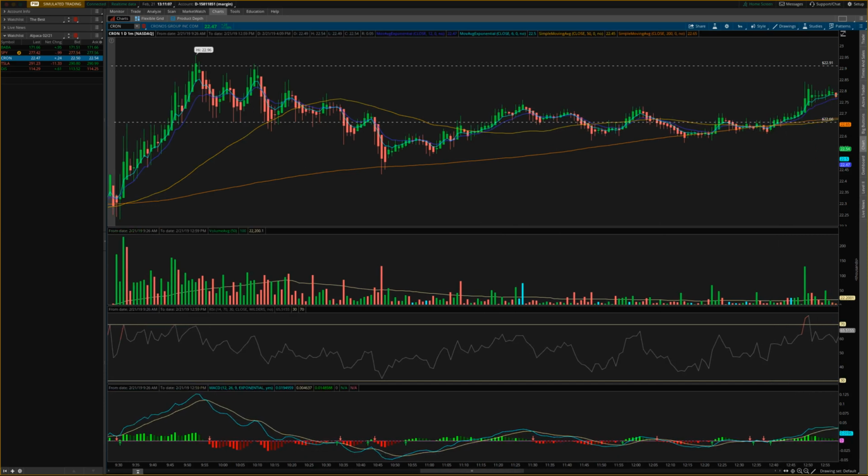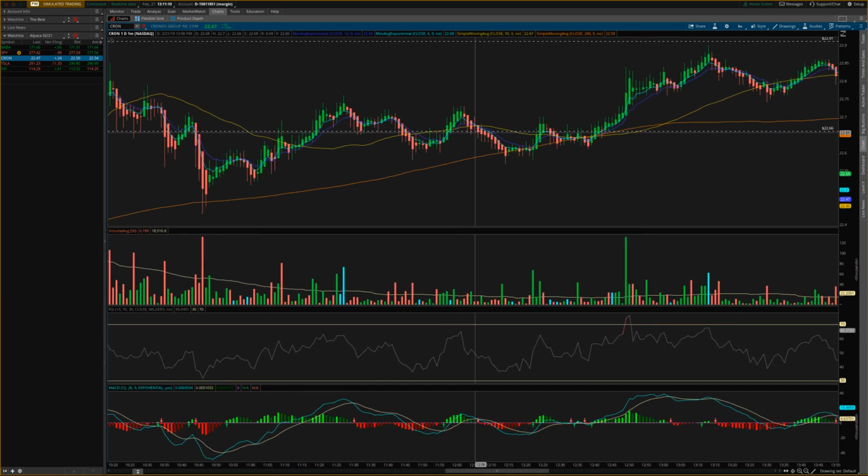22.66 area. Now, why do you think this area right here looks so messy? It looks like a war zone. The reason for that is because you have an area here where both SMAs and both EMAs are all partying at the same place. When you have this situation on any stock, stay away. Just don't trade anything here. When you have the 200, the 50, the 9, and the 12 all meeting up here for a party, just don't do anything right here, okay?